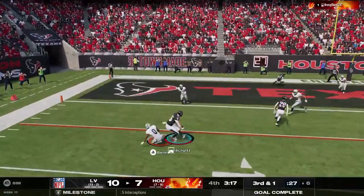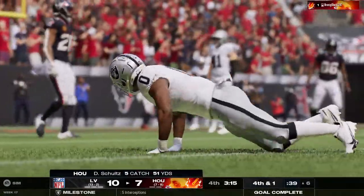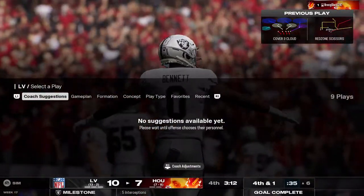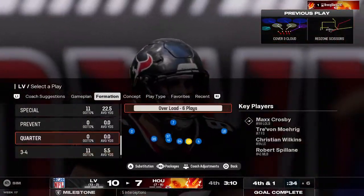Operating from the gun. Stroud looking left side, and he's got a man. That's Schultz. So that'll be no better than an incompletion. And that'll bring up 4th down.